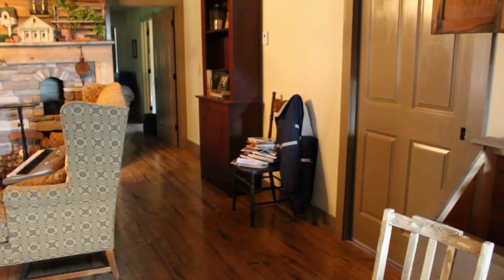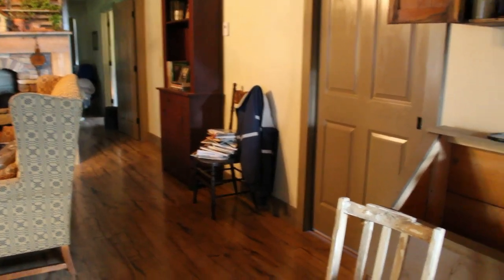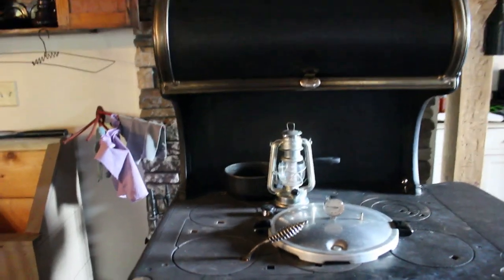You can see over here, this is where I came from. This is our bedroom. This chair here has a pile of books. They have been moved to 3 or 4 different places, so I need to go through those and put them in a home. Again, the wood cook stove.